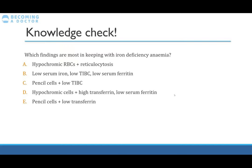So the question is, which findings are most in keeping with iron deficiency anemia?